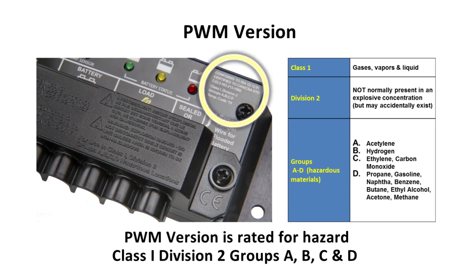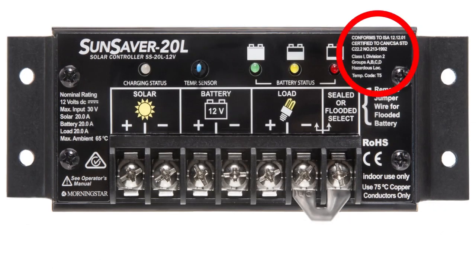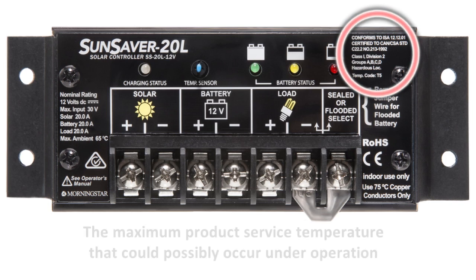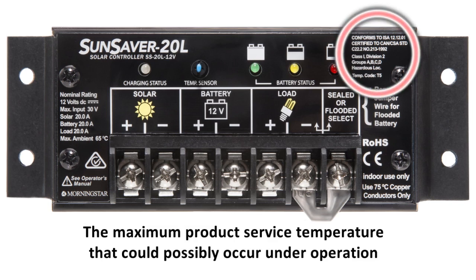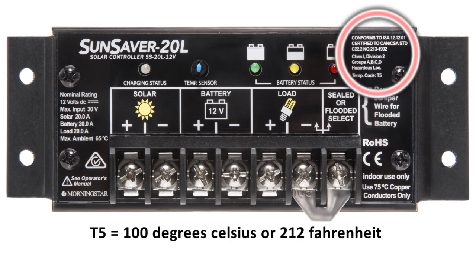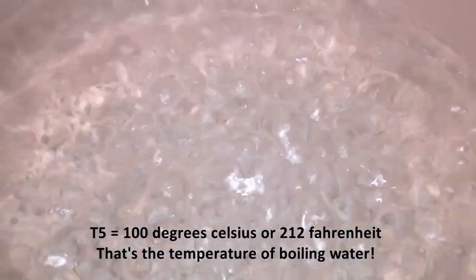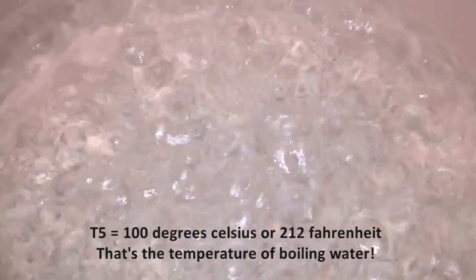That's why we don't bother with cliches such as safe and dependable when talking about the SunSaver. We kind of wrote the book on that. And that T5 designation? It refers to temperature classification, specifically the maximum product surface temperature that could possibly occur under operation. In this case, T5 equals 100 degrees Celsius or 212 degrees Fahrenheit. That's the temperature of boiling water. That's how tough a SunSaver is.